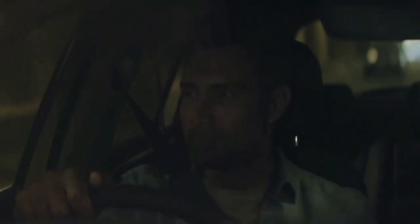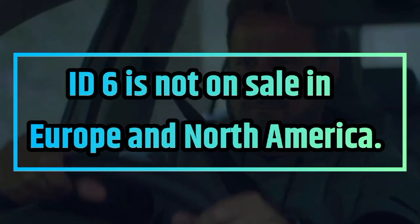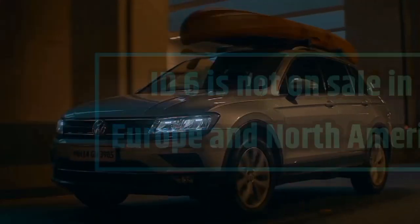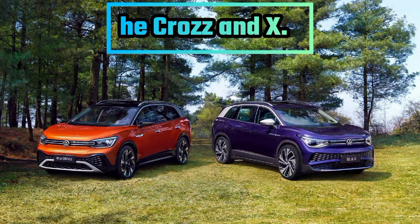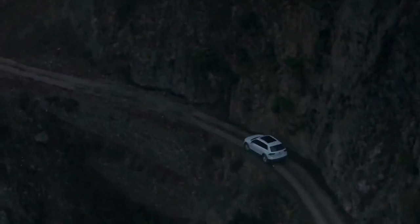Also in the course of this video, we'll be discussing the possible reasons why the ID.6 is not on sale in Europe and North America. The ID.6, we hear, will be offered in two variants, the CROZZ and the X. With that said, let's take a look at the exterior.